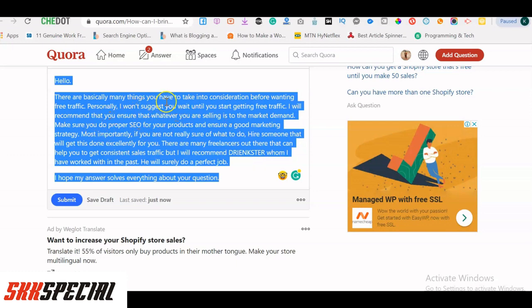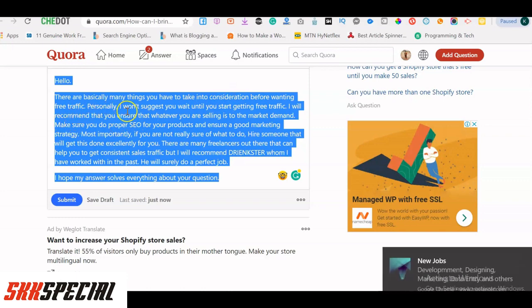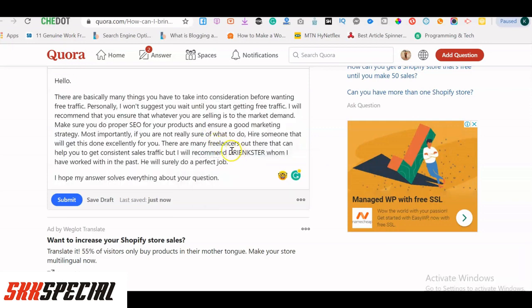It says there are basically many things you have to take into consideration before wanting free traffic. Personally, I won't suggest you wait until you start making sales and so on. So this is where I want to promote my gig.